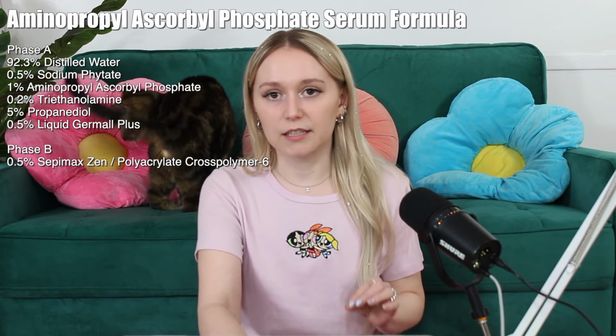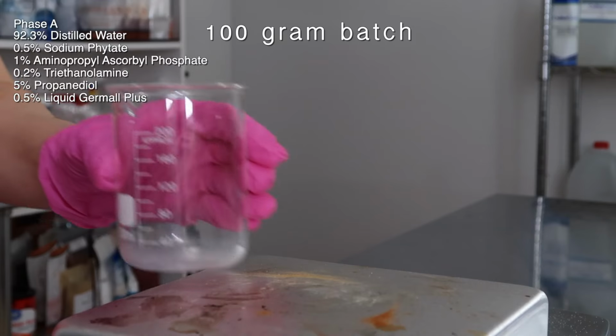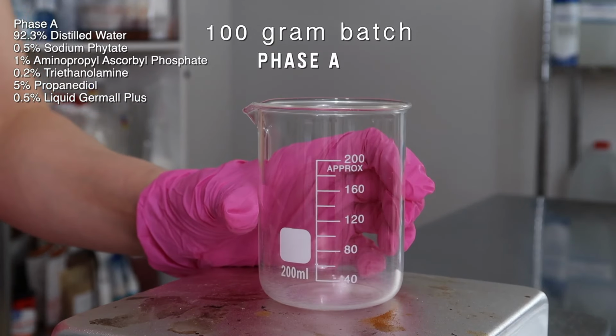This ingredient is used to thicken the serum. I have an entire video, like I said, that deep dives into making serums, and I talk in depth about Sepimax. I've used it in so many of my videos, so I'm not going to go into detail about it here, but it is what's thickening this serum. Again, I'm making a 100 gram batch, and I'm starting with phase A.